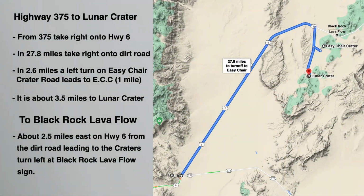Here are some more detailed directions to the Lunar Crater, the Easy Chair Crater, and the Black Rock Lava Flow from the junction of Highway 6 and Highway 375. I did have cell service as long as I was on paved roads, but that fades pretty quickly once you get off the road.